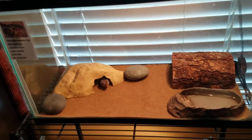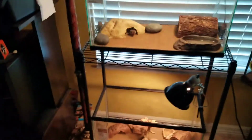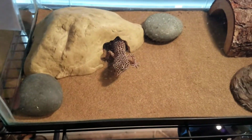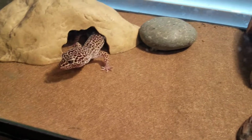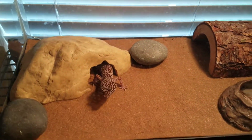Alright guys, we're going to start off with my leopard geckos. I have two of them. They're on this little rack right here. First, this is my first reptile. His name is Leonidas. He's a male. He's really old. I got him when he was an adult, so he's probably about 8, 7 years old. Around there. I got him when he was about 4, I believe. I've had him for a long time.